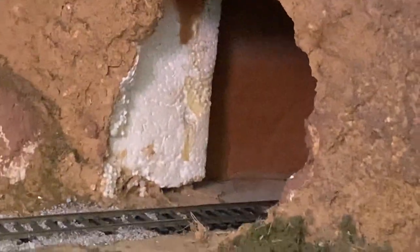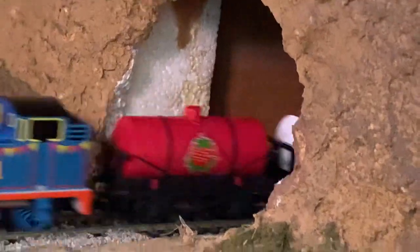Wait, where's Thomas? I think he's gonna come out. There's Thomas. Hold on, let me get a shot of Thomas. There's Thomas. I've always wanted a Bachmann Thomas.